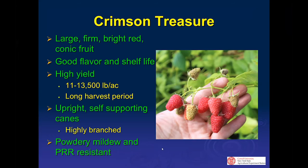The canes are fairly short and really stout, and so they do stand up fairly well. When it's fully loaded, of course, it will weep a little just from fruit weight, which is fairly typical. So they do still need to be trellised. We haven't seen any powdery mildew issues on it, and then it holds up very well to fight off the root rot as well. So we're hopeful that this one will find a way or find a place in our standard varieties for the future.